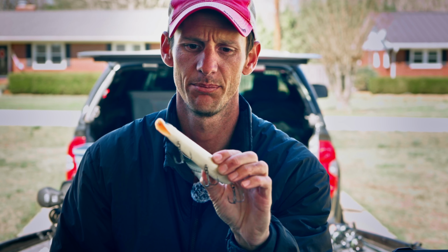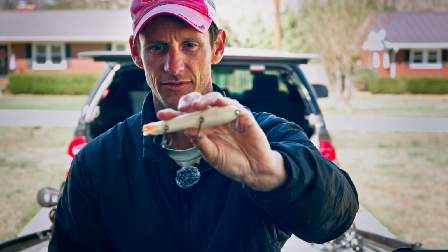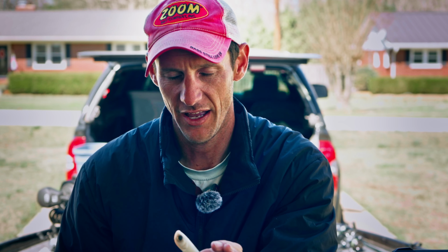This is a Yo-Zuri pencil popper 135. This is a really big bait. You see in my hand here, it's very, very large. But with it being very large, it makes a lot of commotion and it casts really, really far. I love having this bait on the deck because I can't tell you how many times, in May or June, I might not even be fishing topwater specifically, but I'll be fishing a brush pile or fishing down the bank in a pocket and look out and see a fish chase a shad or a herring way out in the middle.